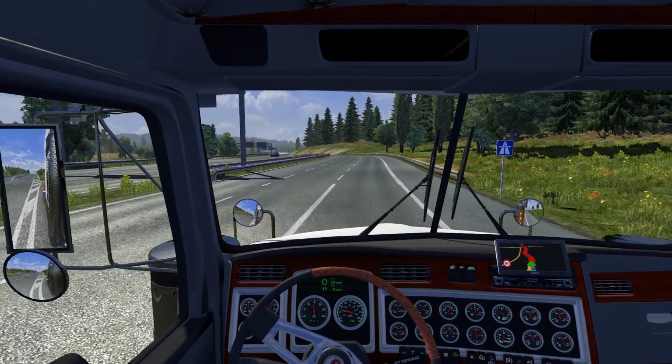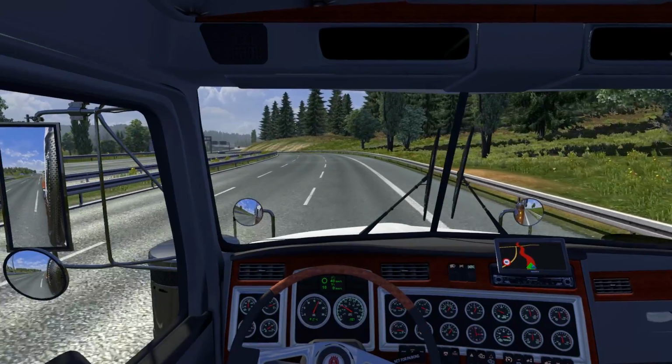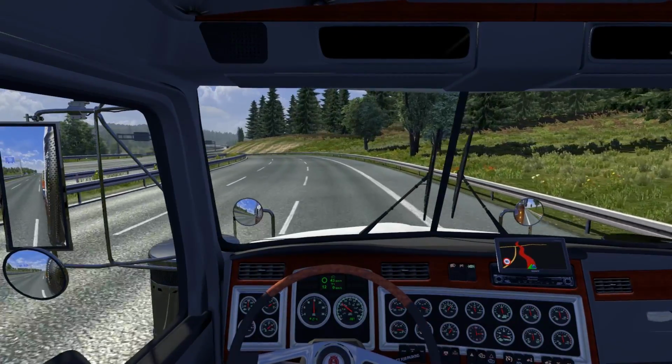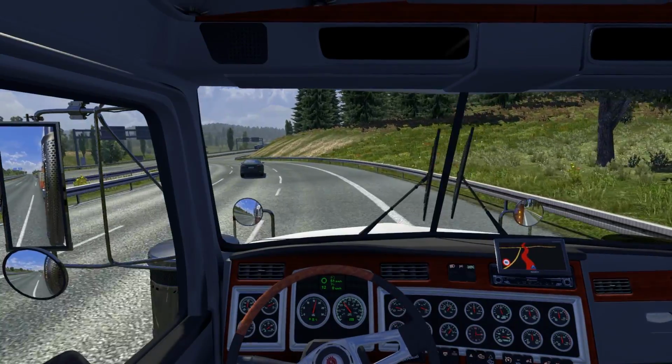Yeah, these panels are heavy. Man, I think this is the heaviest thing I've hauled in this truck so far. So, lots of things going on.